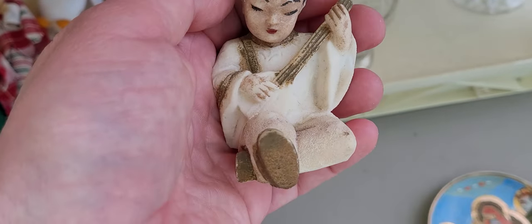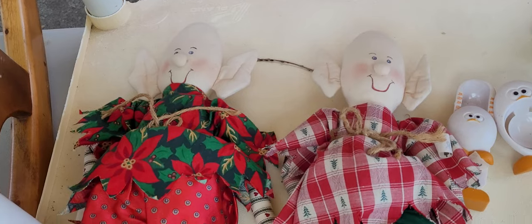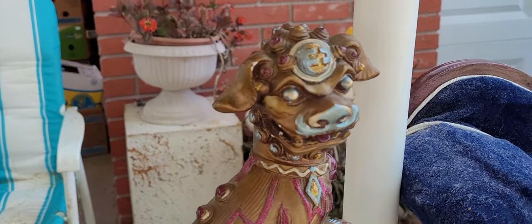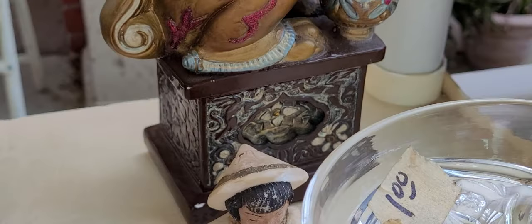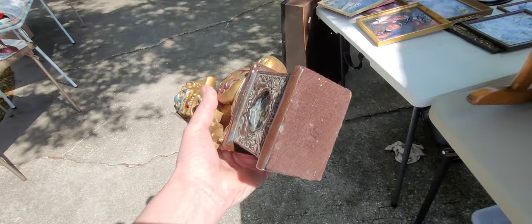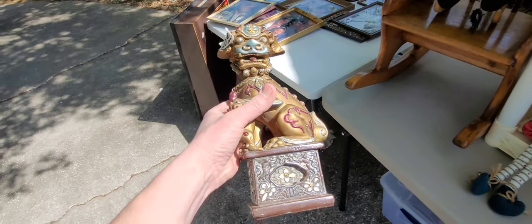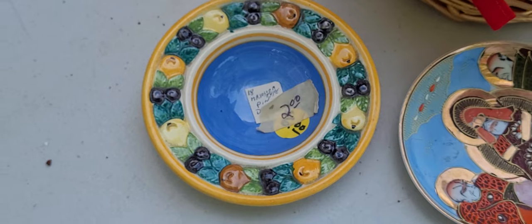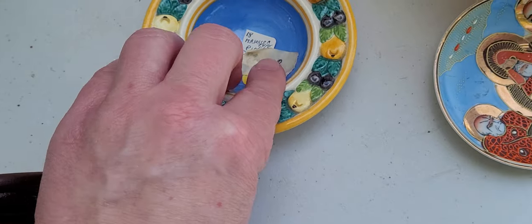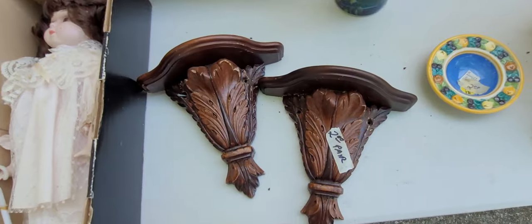These seem like they're made out of some kind of a rock. I don't think it's soapstone. Some kind of rock. And then look at these little guys right here. $20 for the pair. Zoom in so you can see those up close. I wonder if these are old. Made in Italy. She knows how to get rid of stuff. Yeah, okay. And I think that's just the bottom.